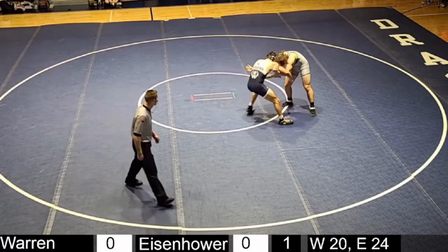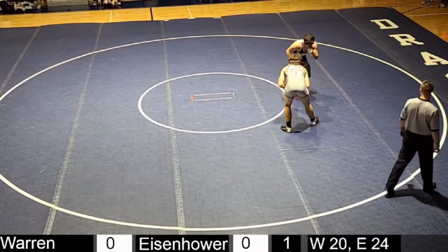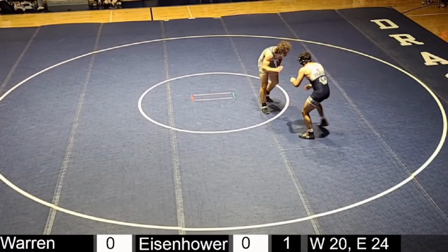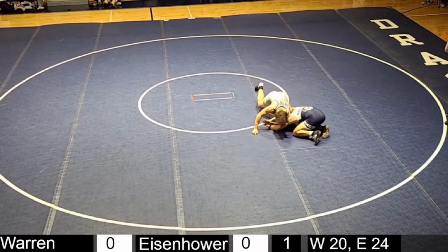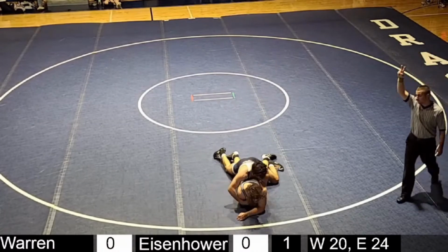And Sanchez in again, and you can see Bauer's waiting for him to shoot, and then wants to hip toss him over, just like you said. Yep, looking for the big move, maybe looking for some bonus points. Final 10 seconds of the first period. Nice sweet shot by Sanchez. Hits a high crotch. Oh, and takes Bauer down.